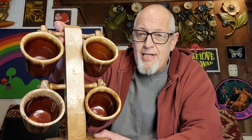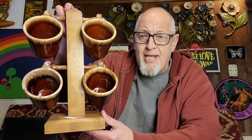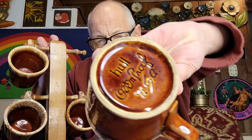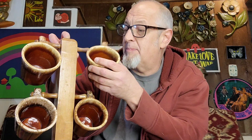Now, also at the Habitat home store, looky what I found. Oh my gosh. It's a little stand, coffee cups. You can't see the sticker. I won't turn it over, but it's $5 for the whole thing. And notable, I think, because you can see, what is that? Hull Pottery. Hull. And look for vintage Hull because it does sell and people collect it.